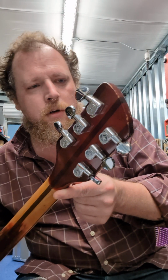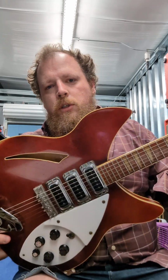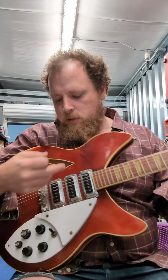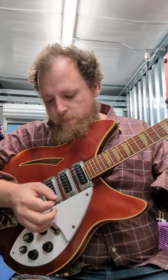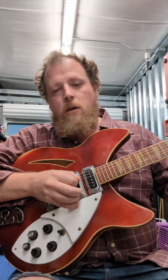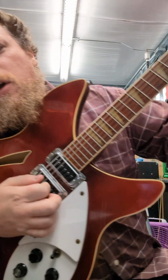So this is a 1982 Rickenbacker 370 WB, which stands for with binding, and it's got 3 pickups, 1, 2, 3. It's a full hollow. I don't know. Rickenbackers are not a place of expertise for me, but they have been a subject of interest for a little while.